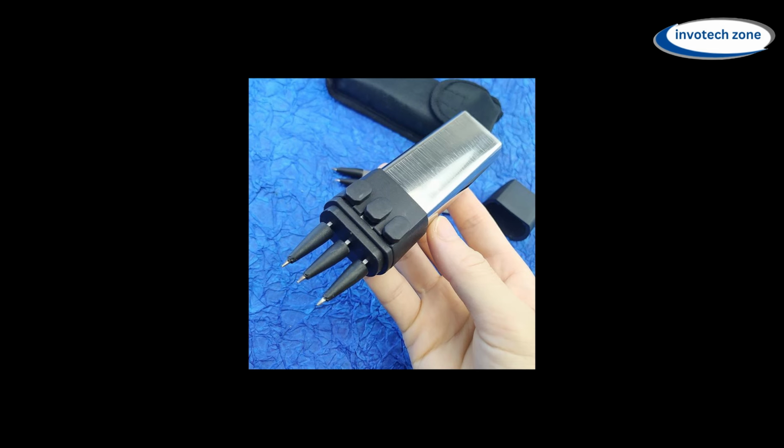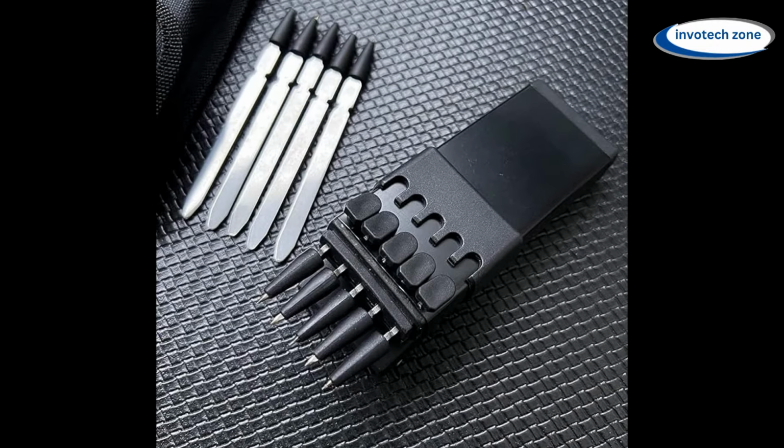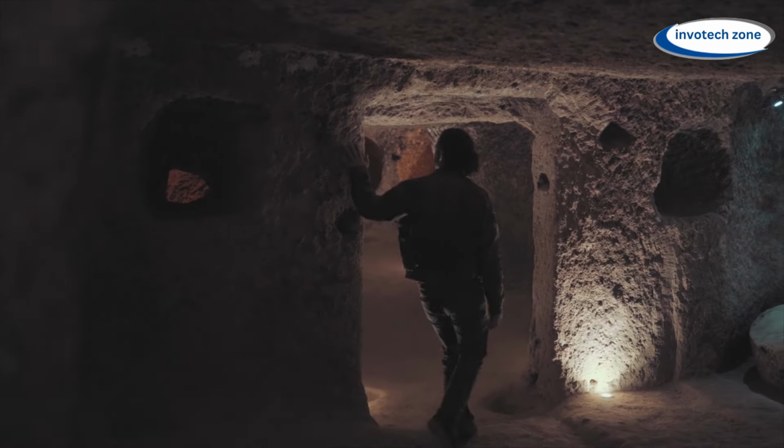The launcher's sturdy construction includes ABS plastic and stainless steel. Take caution when handling these darts because their construction from solid stainless steel makes them both sharp and sturdy. If you're going exploring, you can use the little compass on the bottom to get you where you're going.